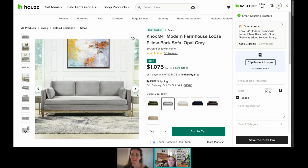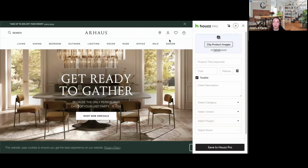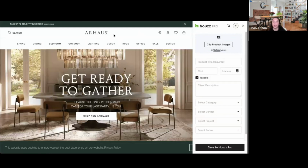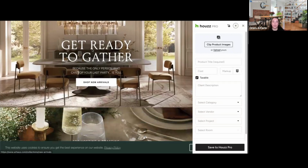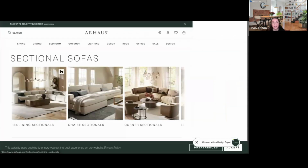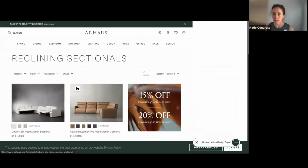Perfect. So then I'll just go ahead and let's look at maybe a different vendor site that we might be clipping from so we can see the differences if we don't have that smart sourcing available. So for instance, I will go to our house. Our smart sourcing, as you can see on the right-hand side, is not pulling in details for any items, but I will go and look at living room furniture, look at sectionals, and then just select an item.